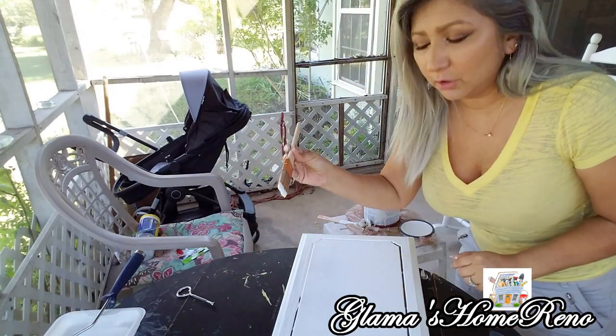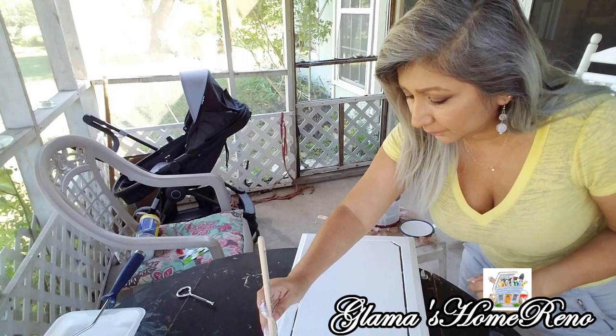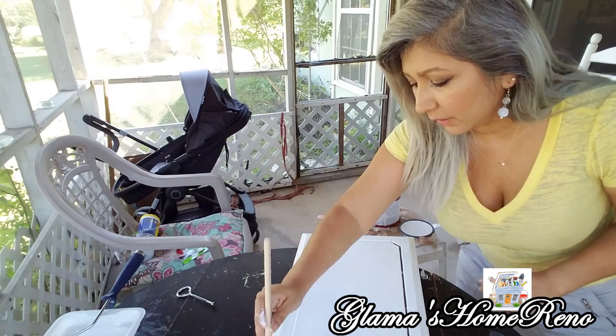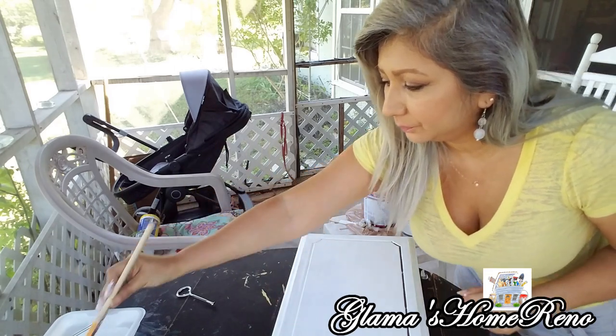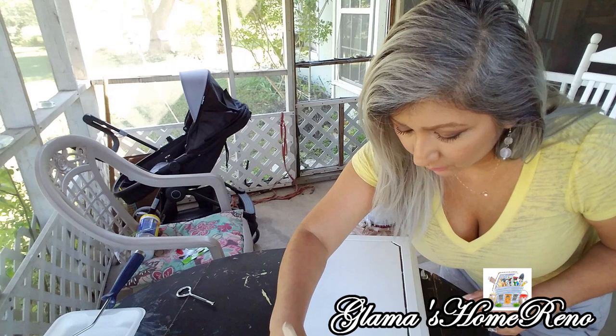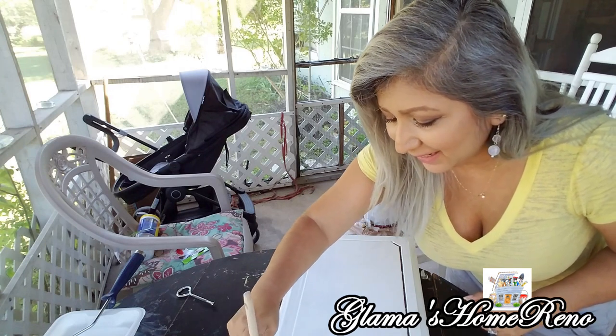So I'm using this little brush for the little divots here, these little, whatever you would call them in the cabinet. It's looking pretty.